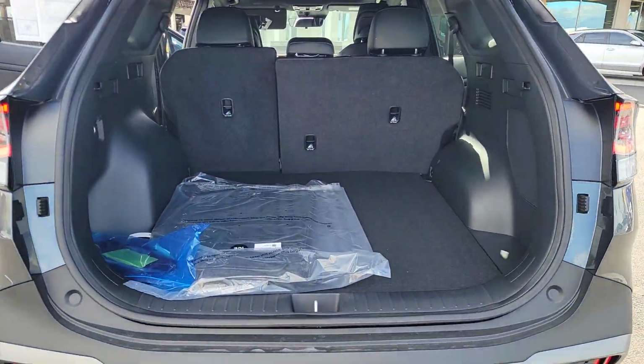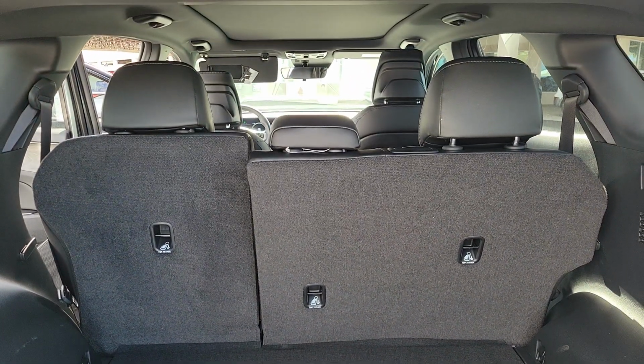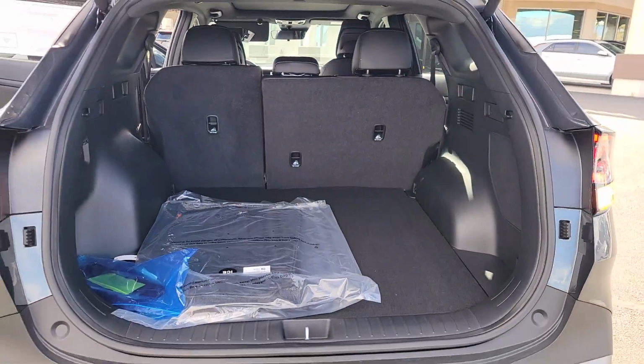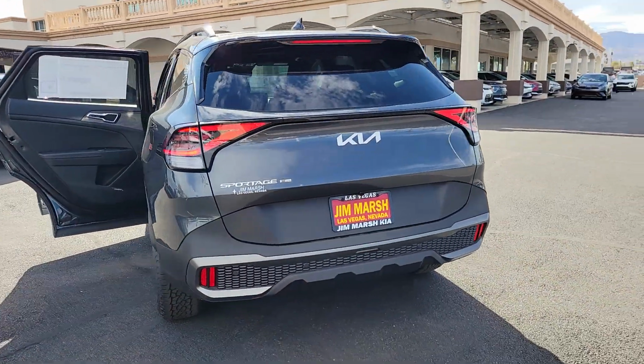surpass your expectations. These are just some of the great options this vehicle comes with: heated steering wheel, keyless entry, navigation system, moonroof, premium sound system, fog lamps, satellite radio, cooled front seat, power passenger seat, power liftgate.